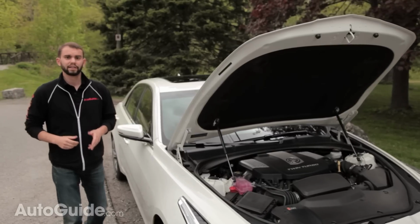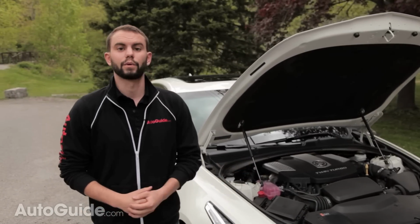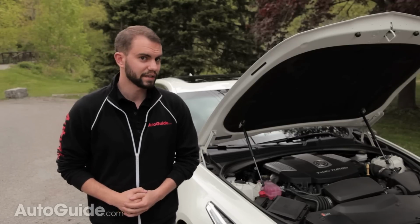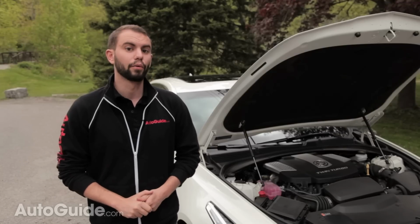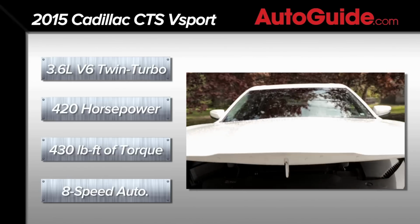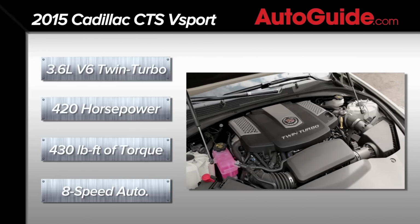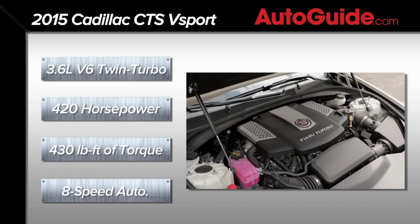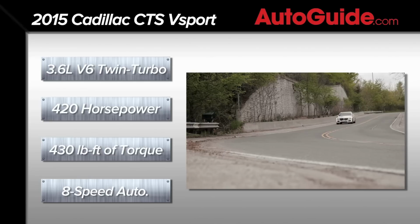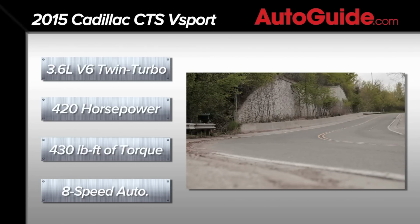Just like the Genesis, the CTS comes with two engine configurations, although in this case, you have the choice between a turbocharged 4-cylinder or a 3.6-liter V6. Mind you, you can get that as both a naturally aspirated engine or a twin-turbo model. Now that twin-turbo is only offered on the CTS V-Sport, and it makes 420 horsepower and 430 pound-feet of torque. Shifting happens exclusively through an 8-speed automatic that sends power only to the rear wheels with the V-Sport model.